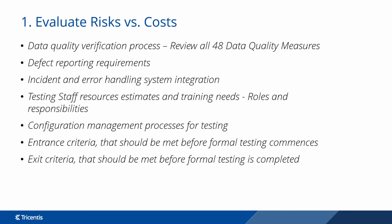Number one, you must quantify the risk of not testing to the consequences values. For example, if you are 20% slower in the migration process due to lack of testing, then 20% of the cost of the migration is at additional cost risk. You must also be able to include testing from the start in your planning processes, including defect reporting, incident handling, staff training with clear roles and responsibilities, managing and configuring the test environments, and of course, all the entrance and exit criteria needed to make this a successful project.